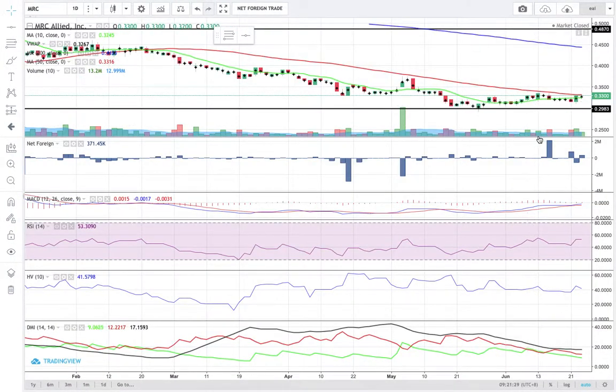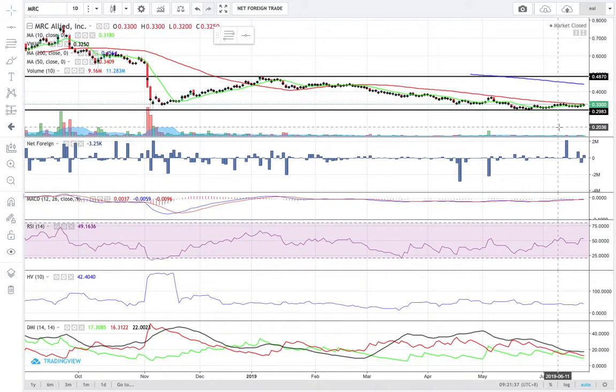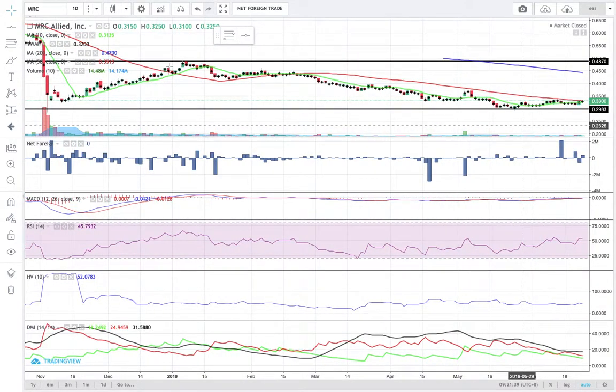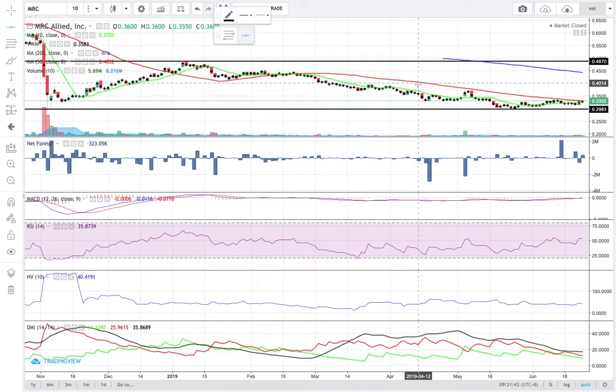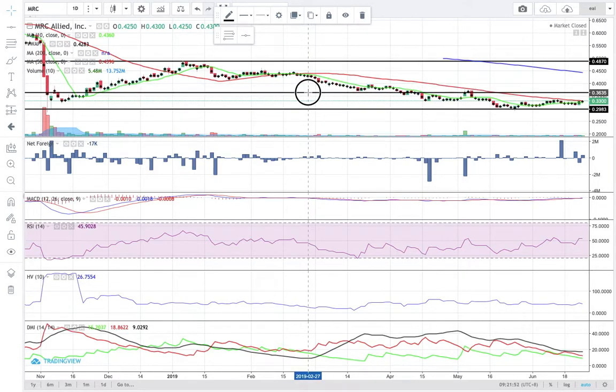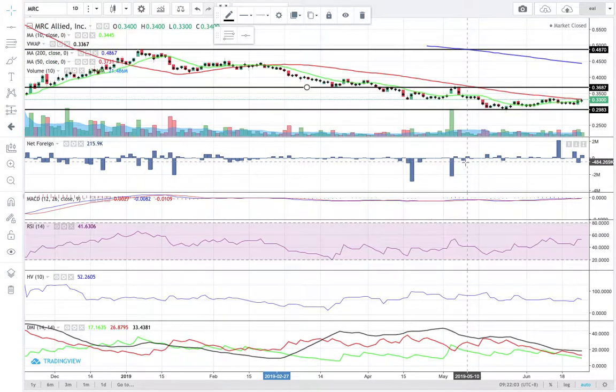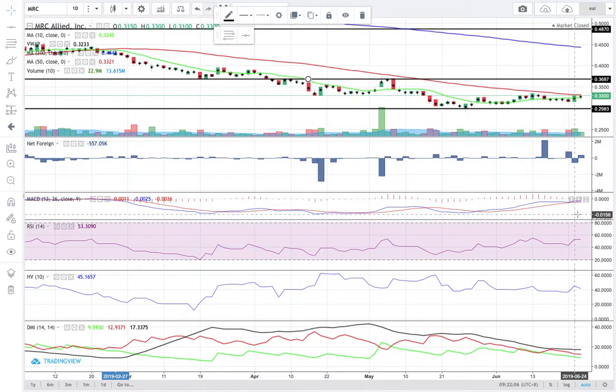MRC closed today at 0.33. Support is at 0.29. We can see that 0.30 already. Resistance is at 0.487. Okay, we can also plot a midterm resistance somewhere here. Maybe right here, okay, at 0.37. We can say that's a midterm resistance, 0.37. So MACD is still moving above the signal line.